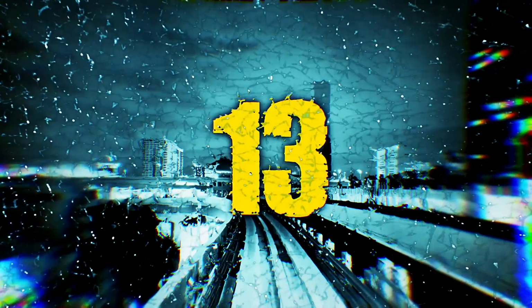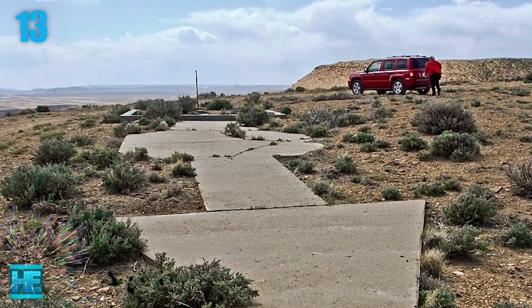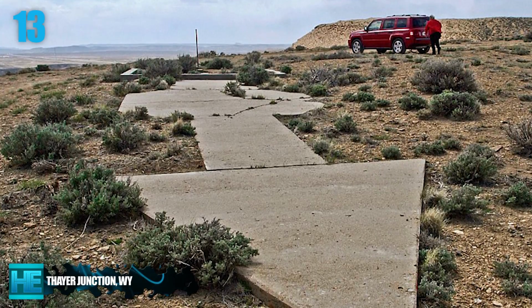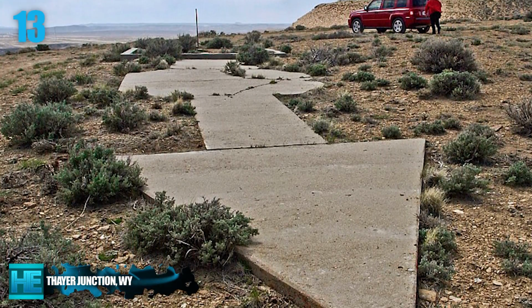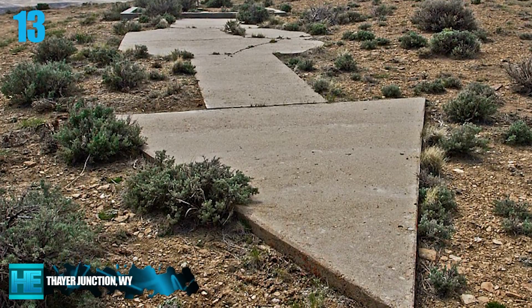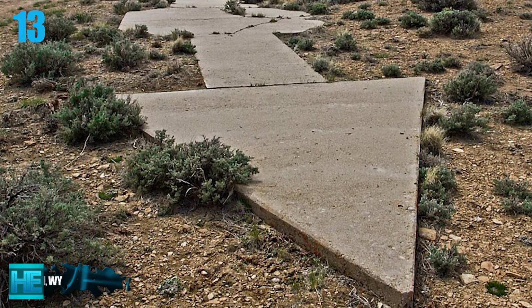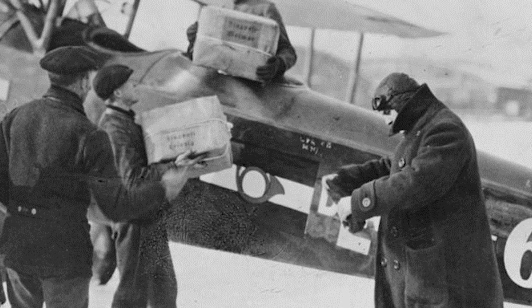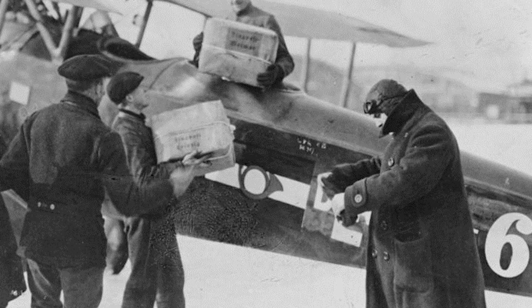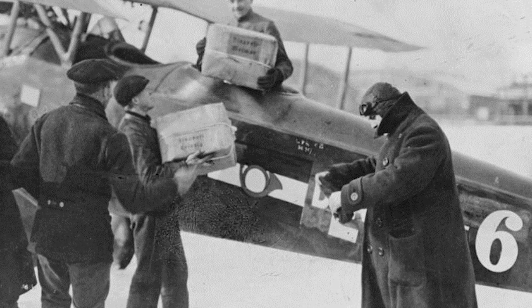Number 13. The Thayer Junction Concrete Arrow. This pointer can be found at Thayer Junction in Wyoming, which like the rest of these arrows can be found in the middle of nowhere desert near a railroad. The reason many of these arrows are found in the featureless desert rather than anywhere interesting is because they are more useful out in the boondocks. When mail delivery pilots were navigating through America, they often did it from landmark to landmark. This didn't work when traveling through the featureless American deserts.